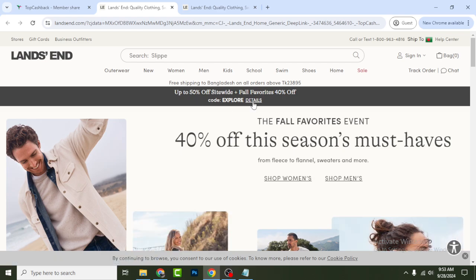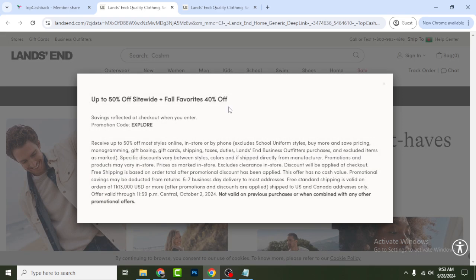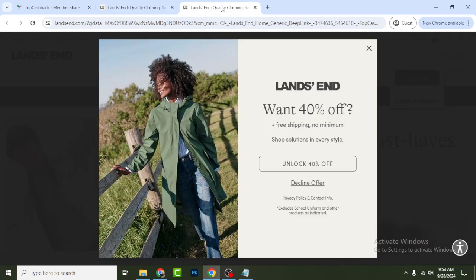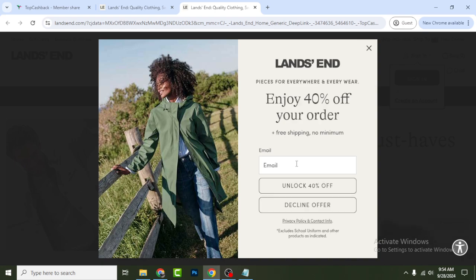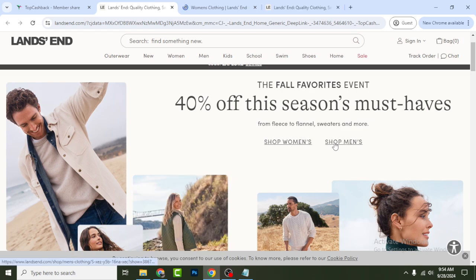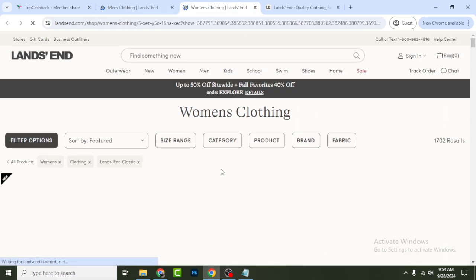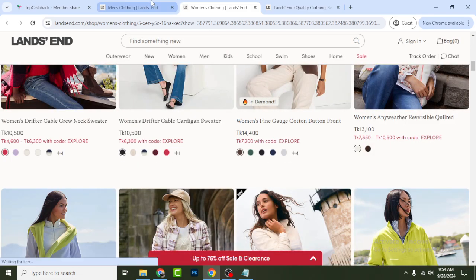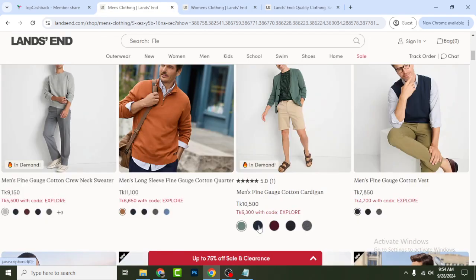EXPLORE. You can click details to see the details and the promo code here. A few seconds later you will see a pop-up notification like this: want 40% off with free shipping, no minimum. Click unlock 40% off, enter your email, and unlock 40% off. Click shop for women or men, and they will show you all of the 40% off discounted products. You can buy from the Landsend website.